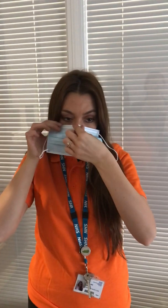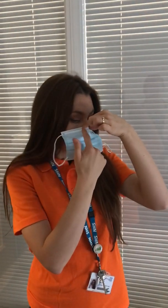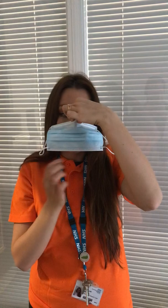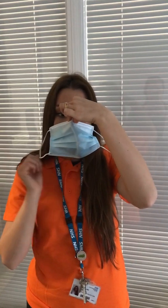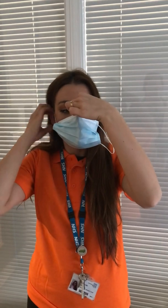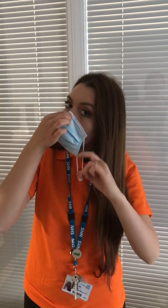So firstly, you would wash your hands before touching the mask. You would then pick the mask up and inspect it for holes or tears. Find the top side where the stiff metal edge is and place that on your nose. Make sure you pinch so you have a close fit to your nose, and ensure that the blue side is facing outwards. You cover your nose, mouth and chin and ensure that there are no gaps in the mask.